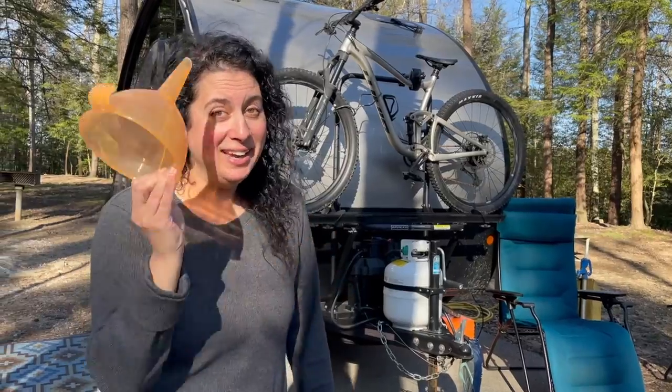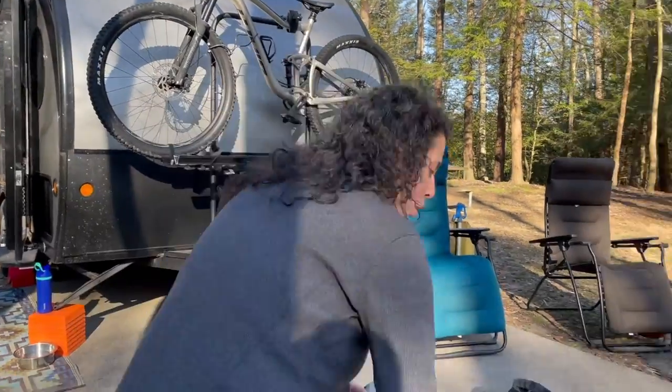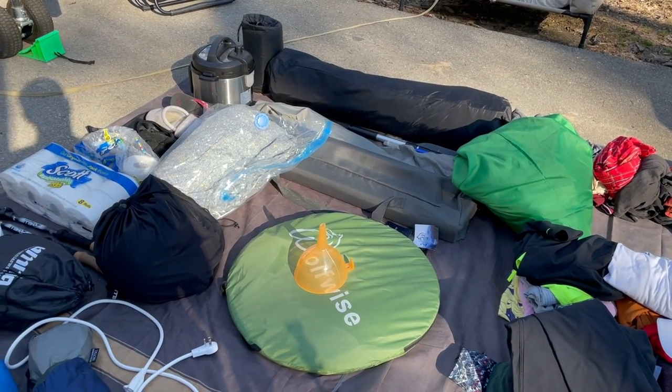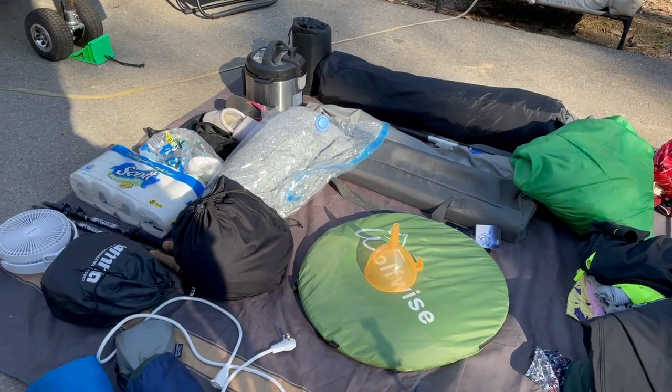I'm just saying, this just in case is way smaller than your outdoor shower. I think both of them have the same likelihood of being used. Yes!